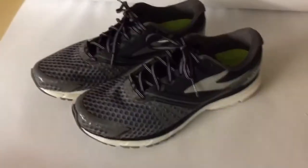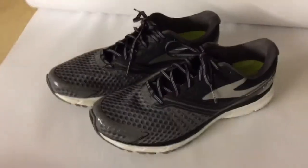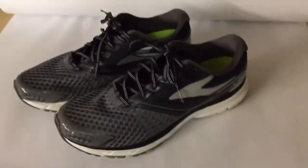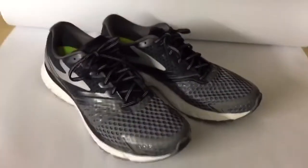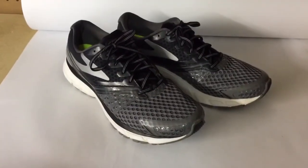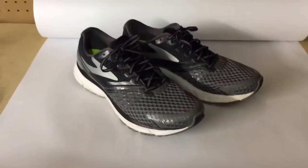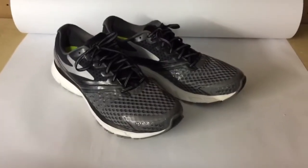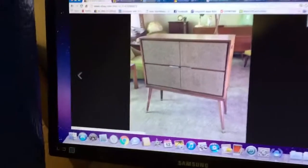This is a pair of Brooks Launch series running shoes, and I bought these along with 5 other pairs of running shoes from the same garage sale for $20 for all 6 pair. This is the second pair to sell, and these sold for $40. This is the first sale of the week.